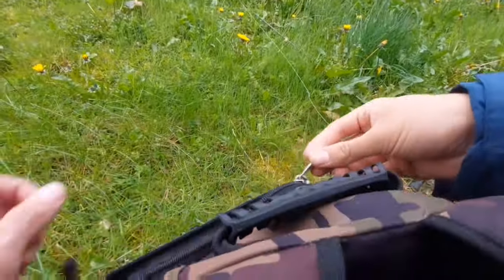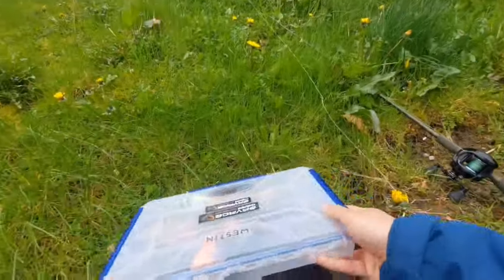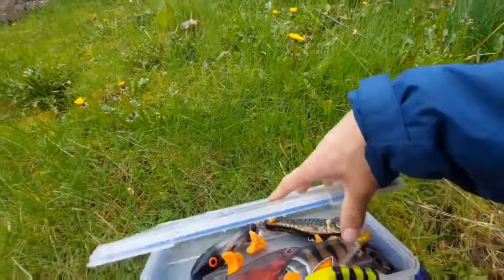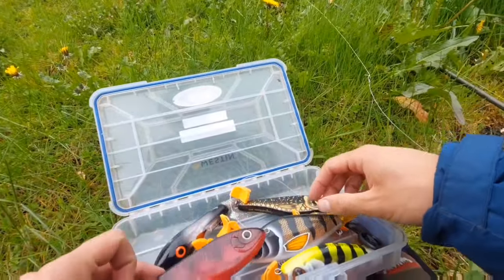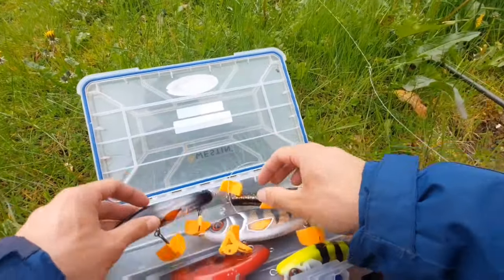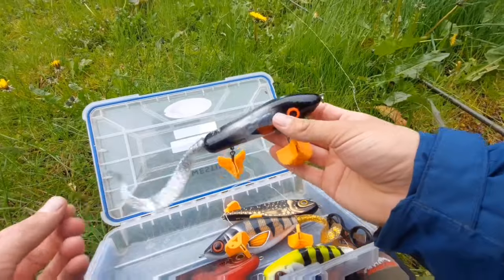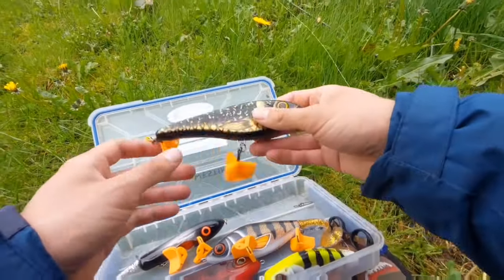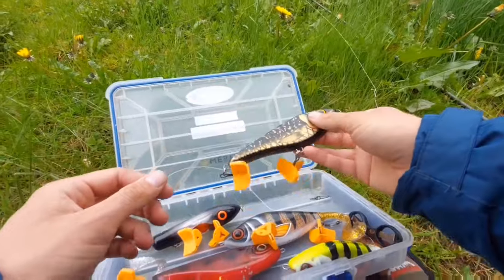We're here with the heavy setup because we're going to throw some big jerk baits today. I'm trying to get some fish on some jerk baits I haven't caught on yet. I've got the big Guppy in Golden Perch, a beautiful coloured Slovakia McTail, and a really nice coloured Buster Jerk.